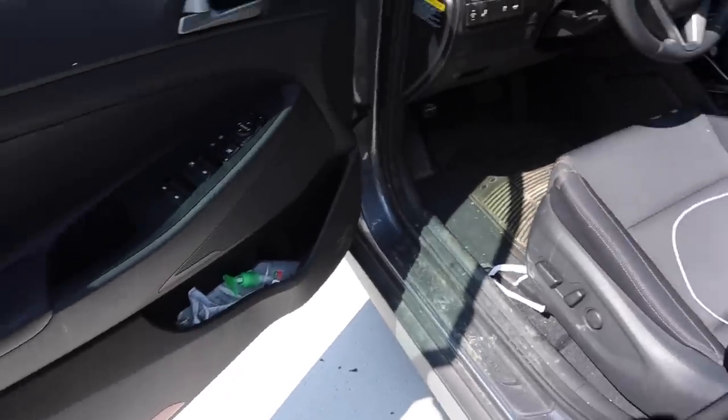So we're going to clean it out today. I'm going to show you guys a before and after. It is really just disgusting. This is real. This is a real dirty car tour. So are you guys ready for this? Here we go. This is the front.